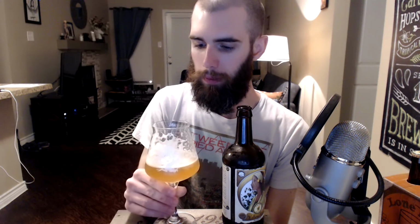I kind of skipped over the mouthfeel a bit, but I'd say it's got a nice creaminess. It's not super high carb, so it has more of that full body kind of creaminess to it. It's a bit lighter, I'd say probably more of a lighter medium, but just that low carb kind of gives it more of that full body aspect. It feels very full for that, and bitterness is spot on. It's not super bitter, just enough to balance out the malt sweetness. Makes it really, really drinkable.